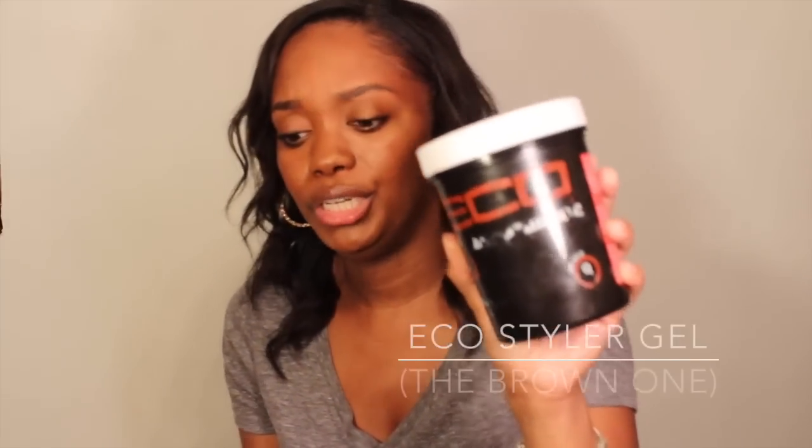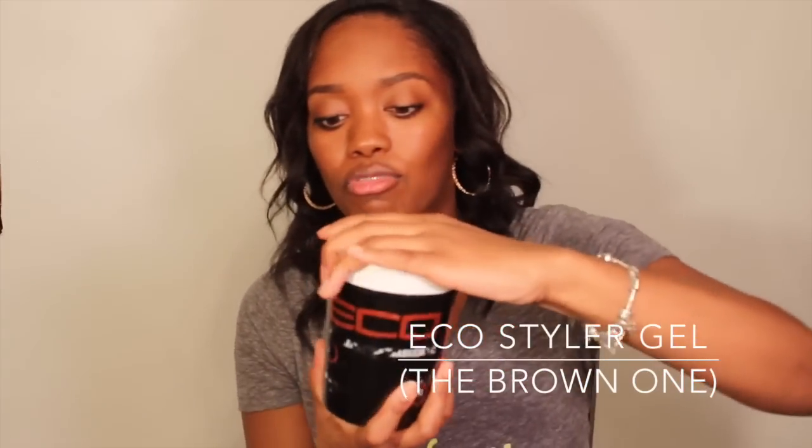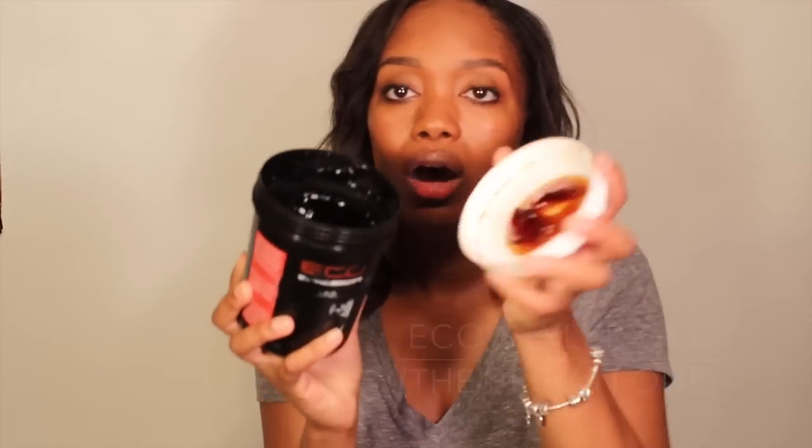Oh, we're almost done, girlfriend. This thing I'm about to show you now, the bottle is kind of rubbed off, so you're not really going to see very much of it, but it is the Eco Styler Gel. And it is the brown one. Smell one. It smells good. I never really noticed the smell because I never put the container that close up to my face. But this is the only Eco Styler gel that actually works long-term for me.